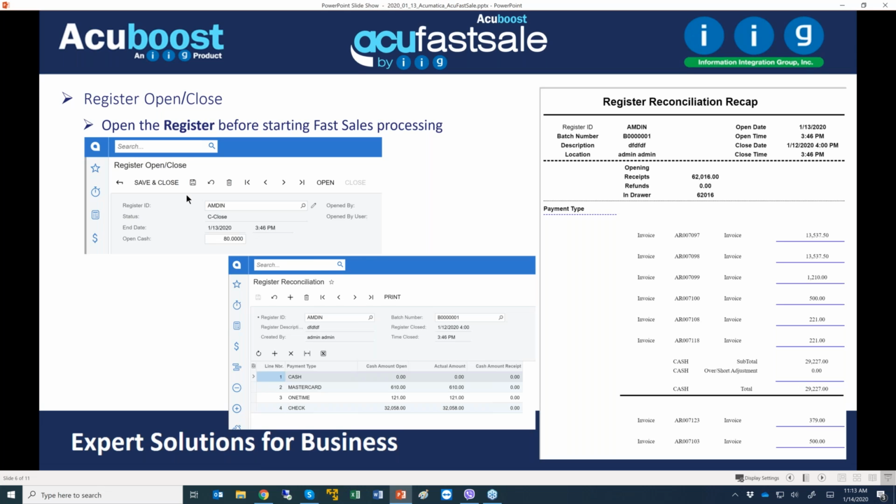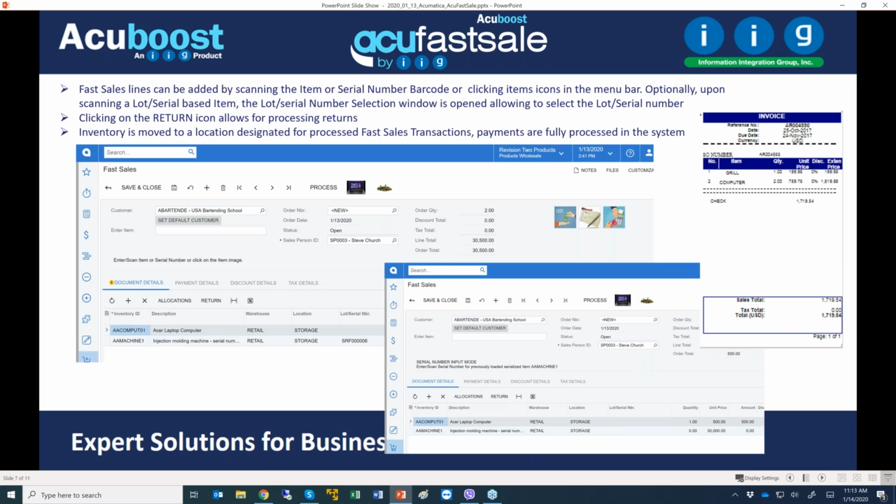This is the screen where we are showing the screens that deal with opening and closing a register. So if you open a register, you give it a starting balance. Then at the end of the day or when the shift is over, when you close that batch that is generated, you enter the amount of cash you have, and the system will print a reconciliation report showing you how much money you should have in the register.